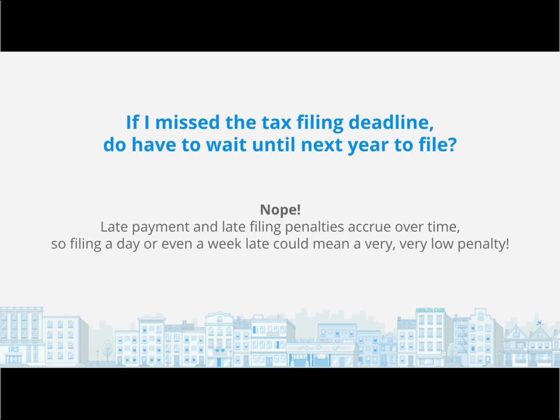I do want to let everybody know that late payment and late filing penalties accrue over time. So even if you miss the deadline, it's not a situation of, if you're late, you're already late, so you might as well take your time. It is a situation of every day, every week that you are late, your penalties will keep accruing over time. So even if you're late, it is still definitely advisable to get your tax return and your tax payments in as soon as possible. But if in April you miss the deadline for filing your taxes, it's true that you're a couple months late, but you're not so late that you're going to incur some ridiculously high penalty. It's actually very possible that you could have a low penalty or even still get a refund. So I would definitely recommend, if you haven't already, get your tax return in as soon as possible.